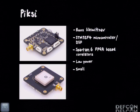We've also got a Spartan 6 FPGA on there, and it doesn't do anything that smart. It's just filled to the brim with very basic correlators, which the STM can go and program to perform correlations against different codes, or set all the parameters of the correlation, and just return the result back. It's low power depending on the firmware you're running. It's a little under half a watt. It's small, like a couple inches square. So these are our new tools.